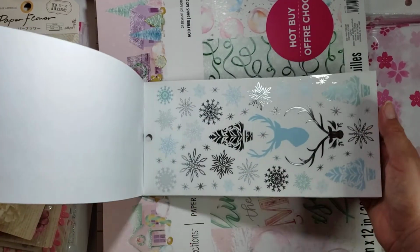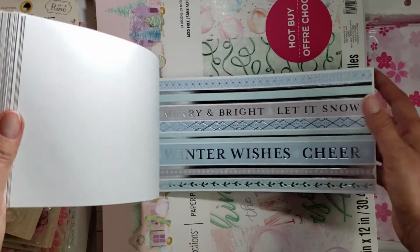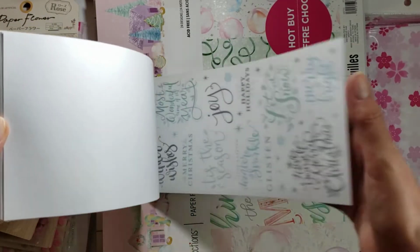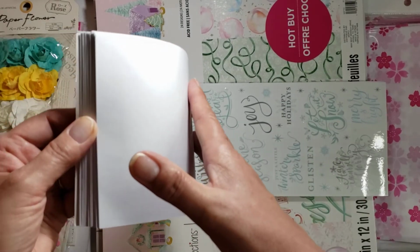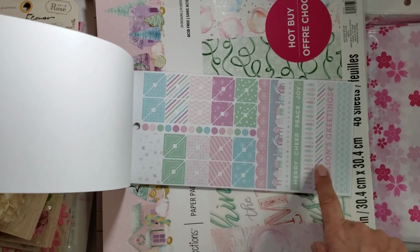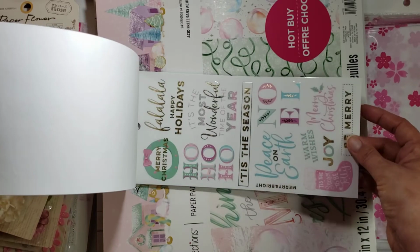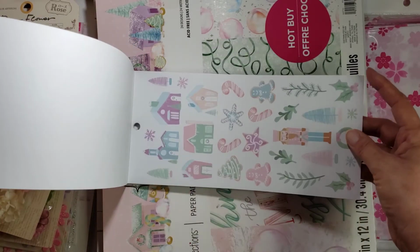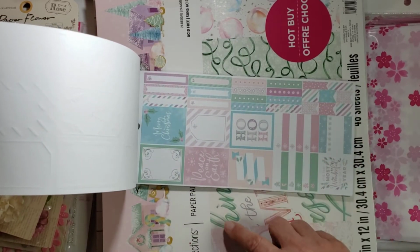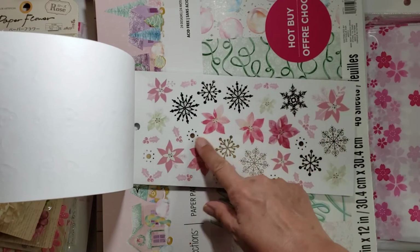So, really quick. Apparently there's blue. Numbers, tags. Love these words. Word tags, corners, and borders. Okay, a lot of advent calendar numbers. Oh, I love that one. So this looks like it goes with this set. Oh, those are pretty.